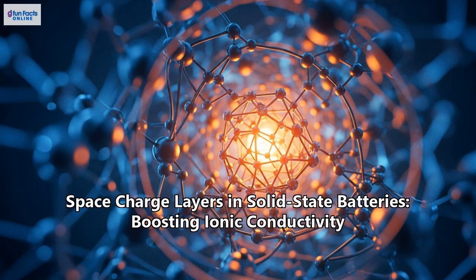This results in distinct zones near the interface. One side might become enriched with charge carriers, forming an accumulation layer, while the other becomes depleted of them, forming a depletion layer. The formation of this SCL begins the moment an electrode and solid electrolyte make contact.